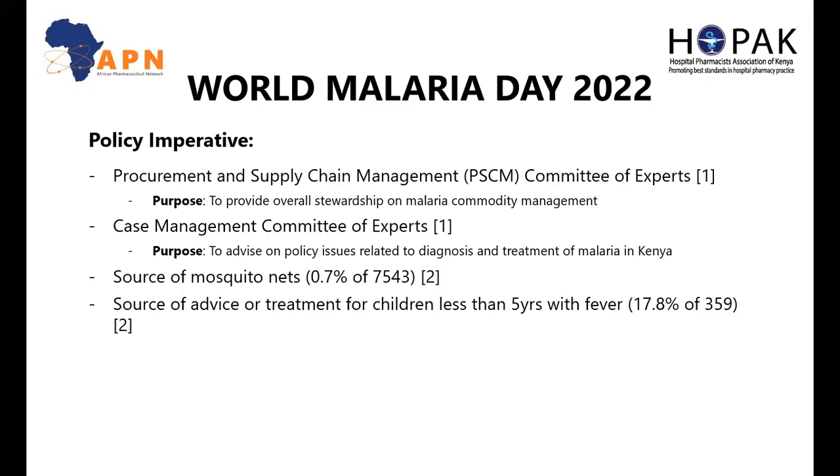So when I looked at these particular guiding documents, we had the strategy document, as I mentioned. We have the index report 2020 survey. Then we have the diagnosis, management, and treatment of malaria guidelines. Then finally, other than the guidelines, we have the Health Act.